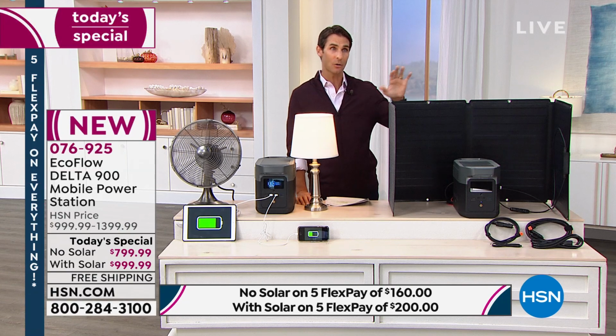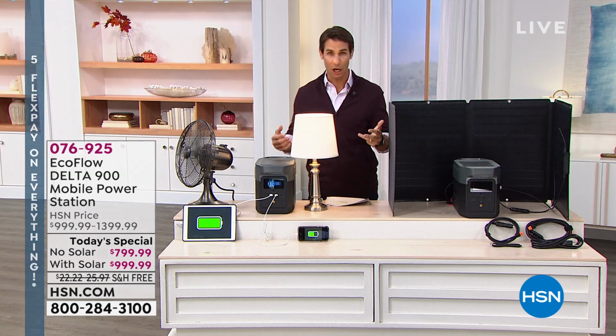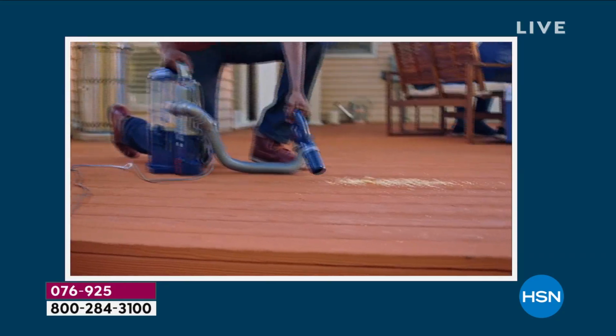Maybe you are tired of going out and trying to fire up that generator, which is loud, gas, oil. It's a pull start, right? And it kind of has fumes. And maybe that's just not practical anymore. Maybe you live in an apartment or a condo and you can't have the generator. Well, this is the new type of portable power.